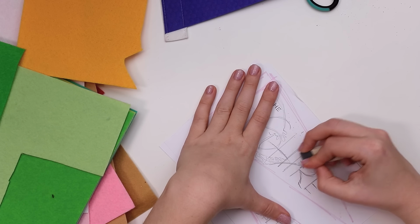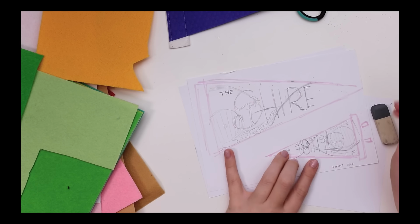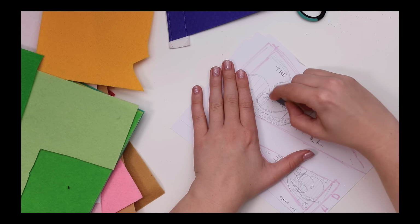Get rid of this tree. I'm sorry. Bye, tree. I hate when you drive by a place and you can tell there's trees missing, but you don't really remember what the trees look like. You just know they're gone, and so you're grieving.